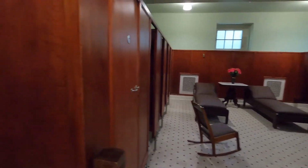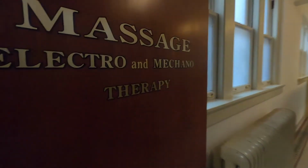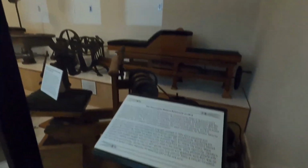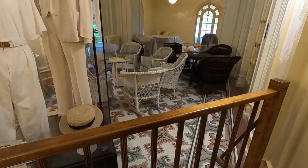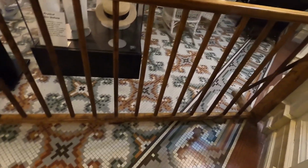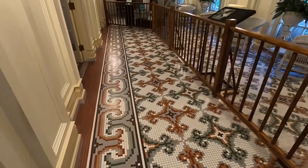Just the women here would socialize and hang out before they went to the massage and electro and mechanotherapy. Uh-oh. Sounds kind of scary. But this was a socializing or gathering room where everybody just got together. But this tile from Italy, these little bitty mosaic tiles. It almost looks pixelated, but it's so beautiful.